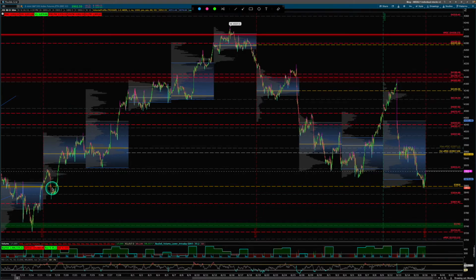So for starters, we had this weekly POC that I mentioned we've got to keep an eye on right here, 38.58. We dipped ever so slightly below it, but were able to pull right back up above it. So that's okay. Now we've got to really get back above 39.10. Got this 1 hour POC here at 39.57 and another weekly POC right here at that 39.80 zone. So definitely going to be key to watch.